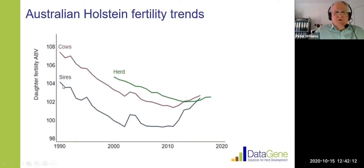So if we look at the fertility trends, this is daughter fertility ABV on the left-hand side, and year of birth of animals along the bottom. What we're able to see very clearly is that reduction. We were seeing the decline in fertility until about 2003, when we had the first introduction of a fertility breeding value, but it just stopped the decline. It didn't really lift until we got to about 2013, and we've seen quite a dramatic increase now in the fertility breeding values on our sires.